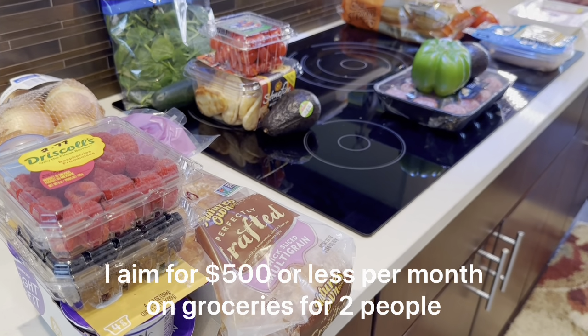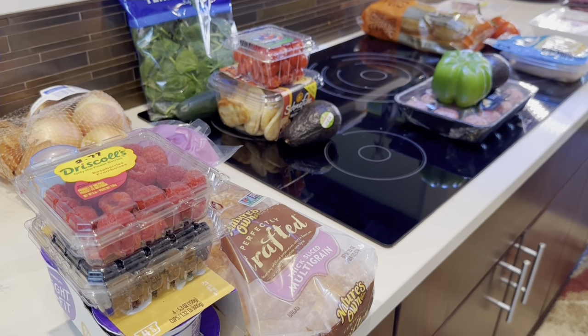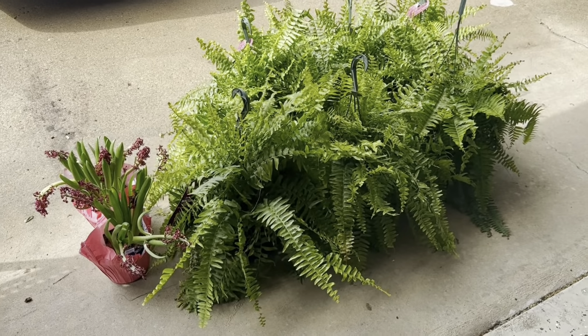And I know people feel so stressed out because they work so many hours, but you can work less hours if you just spend less money. I spent $83 at Dillon's, but only $58 was on food. Where'd the other $25 go?